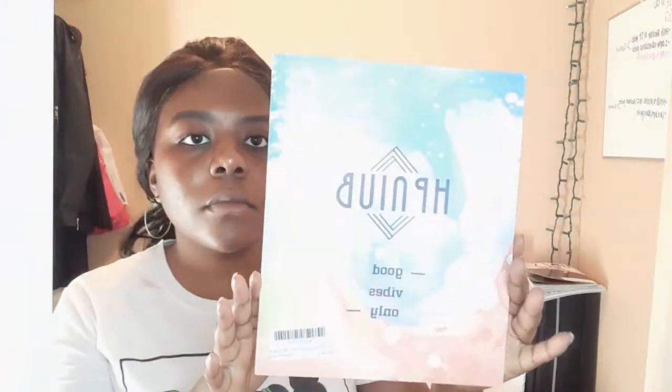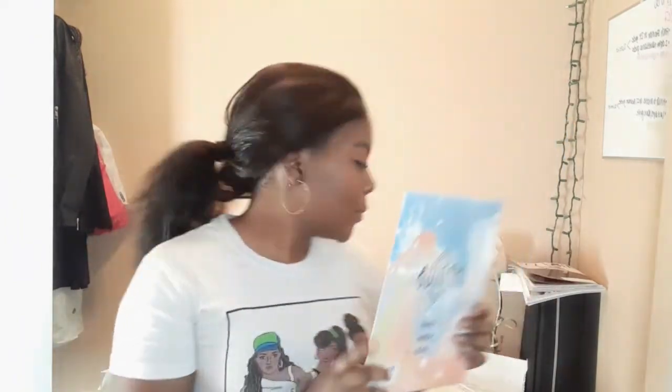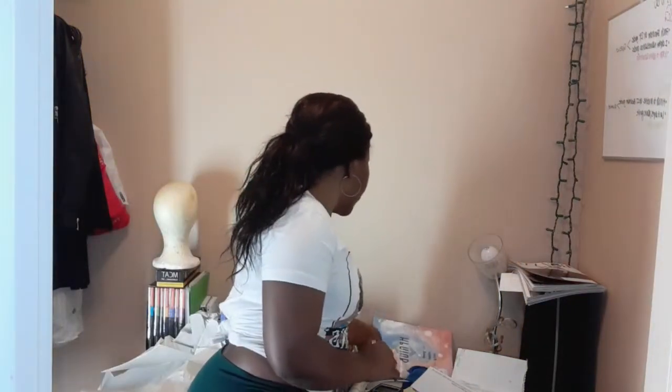This next thing, I didn't want to open it up, but these are just some prints that I got to go in those frames that I just showed you guys. And that's also from Amazon, and I will link that down below.